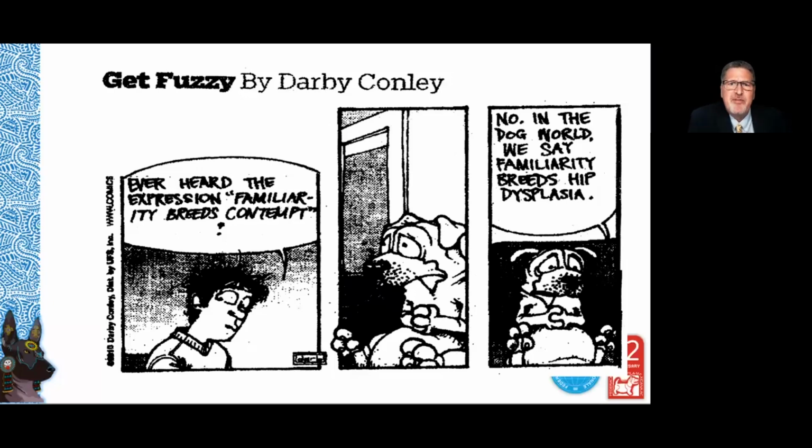So this is one of my favorite cartoons called Get Fuzzy. And Rob says, "Ever heard the expression familiarity breeds contempt?" And Satchel sits there and ponders and he says, "No, in the dog world, we say familiarity breeds hip dysplasia." This is what the general public believes about pure pedigree dogs, that they are inbred and therefore they have inherent genetic disease.